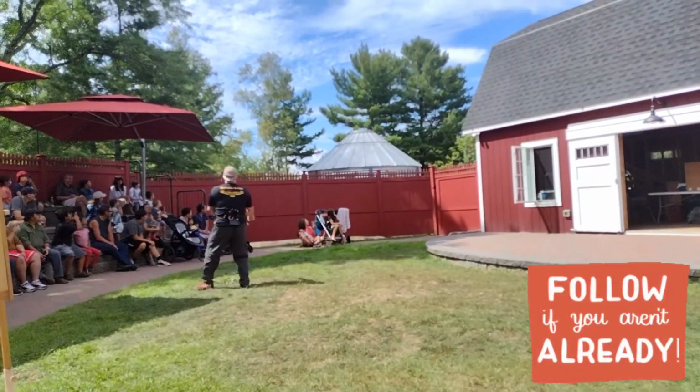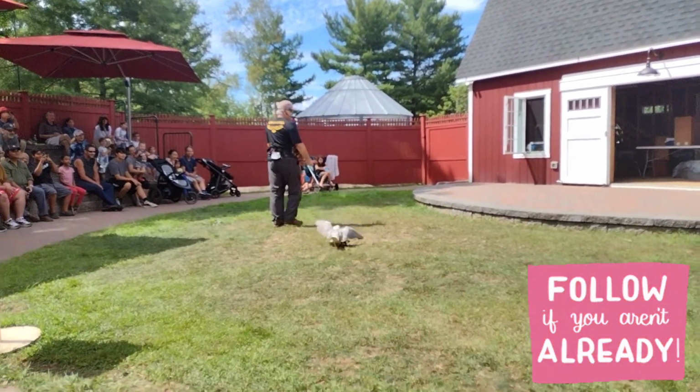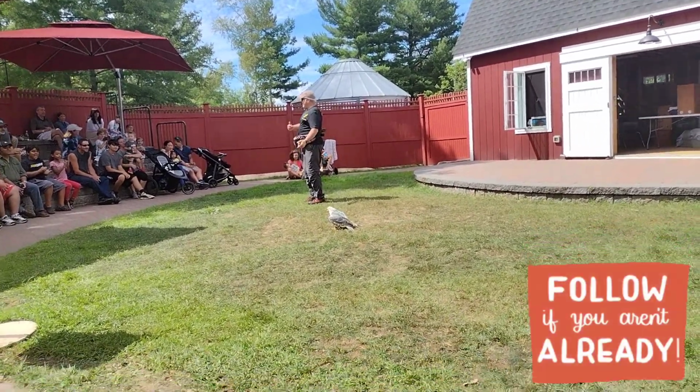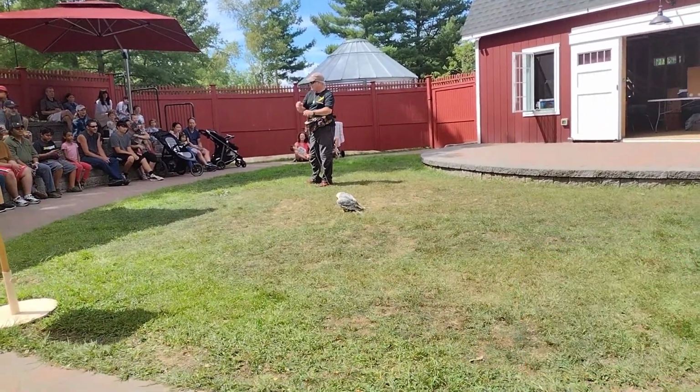Wow! Tight turn, tight turn, tight turn! Nice turn! Woo! See, so he hit the lure, and I was hoping he was going to hold on to it, but he hit it hard enough that he had fun.